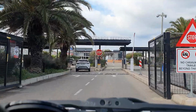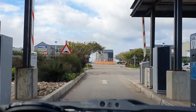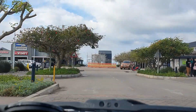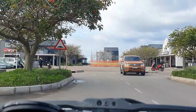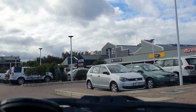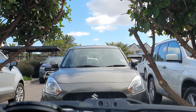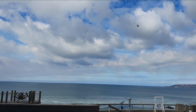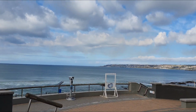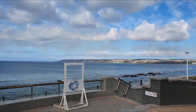This is Hartenbos beach front. So let's go and have a look what the beach front looks like. Obviously a mall to start with. I'm going to park somewhere here and then walk down. I'm just walking down to see what's at the bottom here. This is a mall. Across the bay there is Mossel Bay.